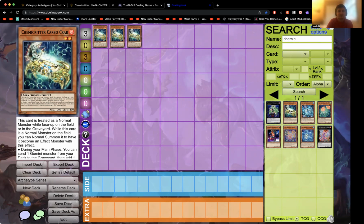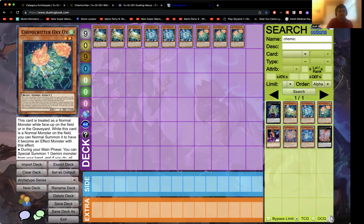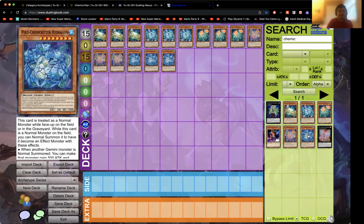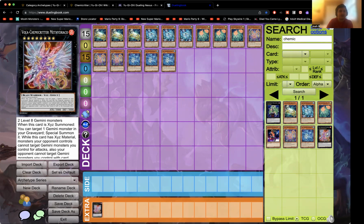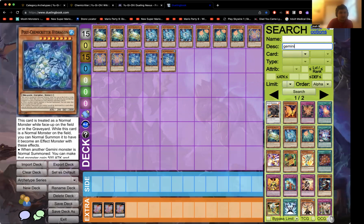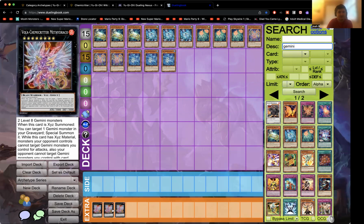So we got Chemichritter Carpo Crab, Chemichritter Hydron Hawk, Chemichritter Oxyox, Polychemichritter Dioxogre, and Polychemichritter Hydrogen. And we also have the Xyz monster, Vola Chemichritter Draco, which requires 2 level 8 Gemini monsters. So for the Gemini monsters, wait, are any of them tuners? Yeah, unfortunately not, but that's okay.